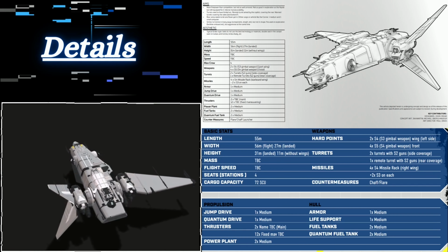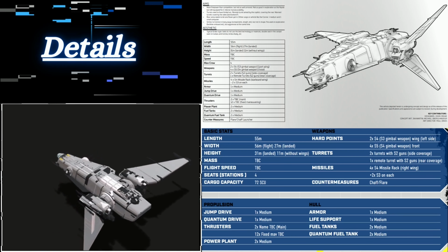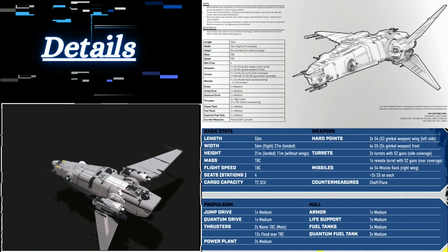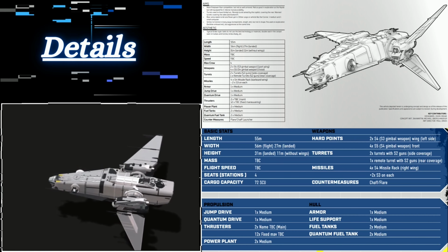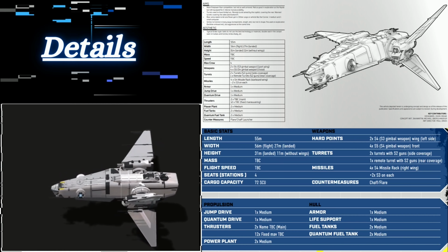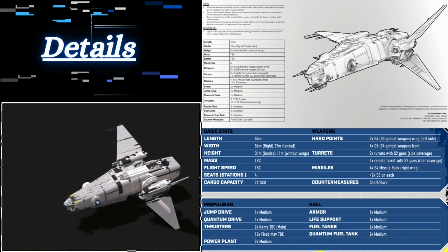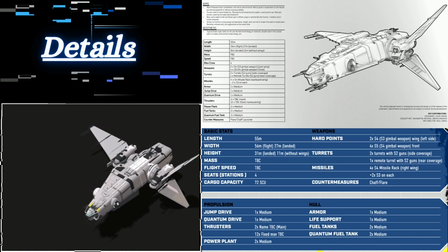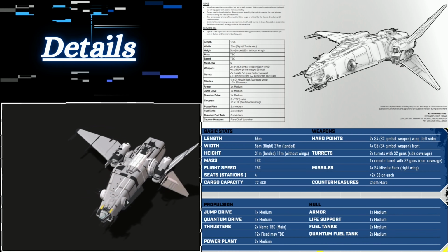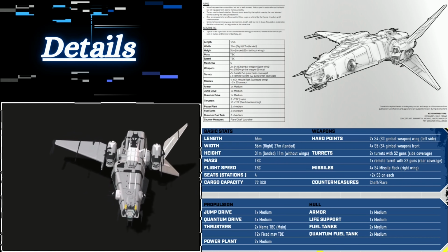Countermeasures, chaff and flare. Jump drive, 1 medium. QT drive, 1 medium. Thrusters, 2 main to be confirmed. 12 times for maneuvering thrusters. Power plants times 2. Armor medium, life support medium, fuel tanks 2 times medium, and a QT fuel tank of 2 times medium. So fairly respectable. Very similar in components and size to the Aquila, its direct competitor.